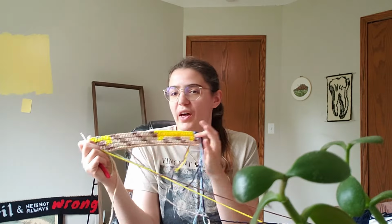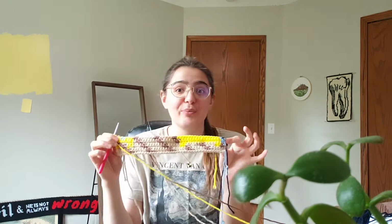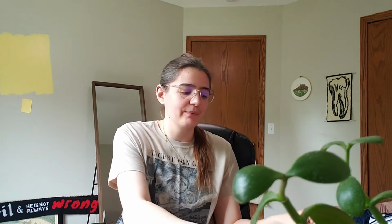Hoping to get this done soon. I don't want this to become a WIP that takes a while because it has so many colors. I want to get through it quickly. 12 is so many colors. So we'll see how long this takes me to do. I'm hoping to finish it in a few days.